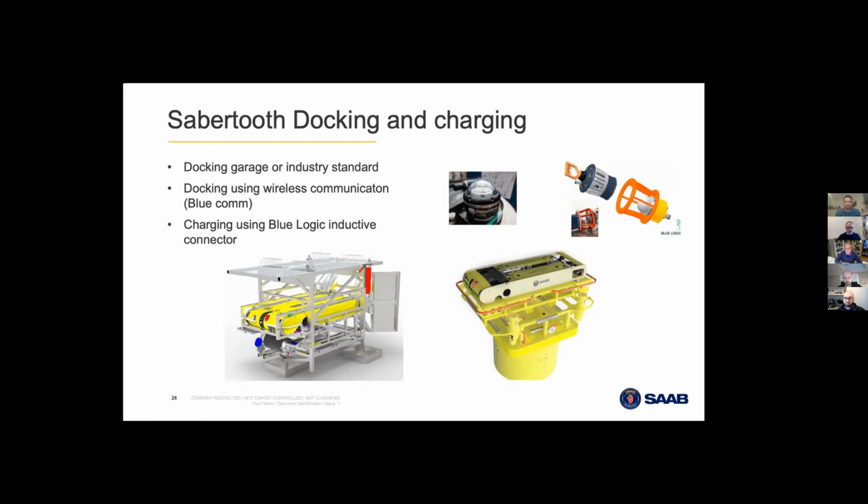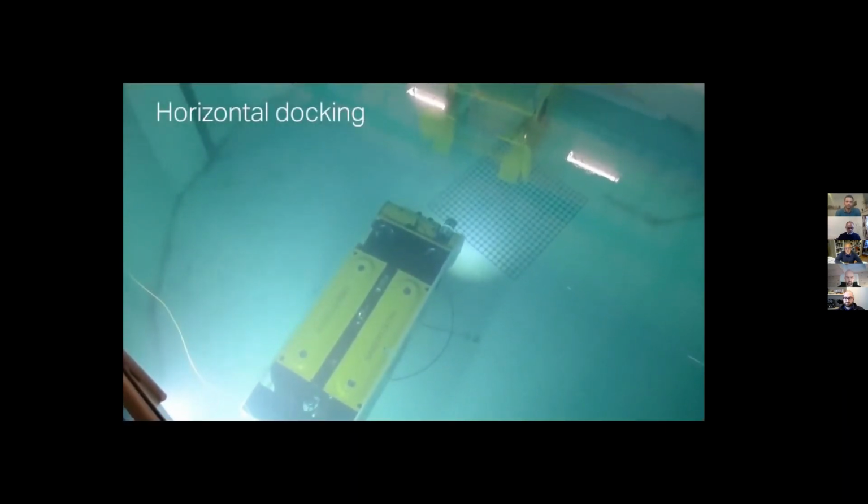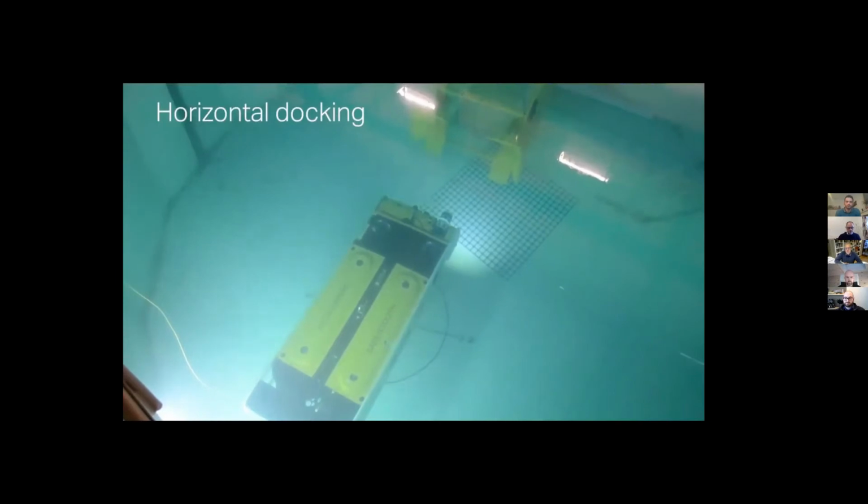free space optical modem, and data download and charging is achieved using the BlueLogic inductive connector. To show the docking for real, I have a short video.